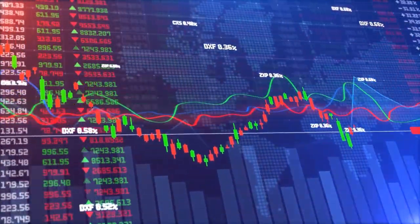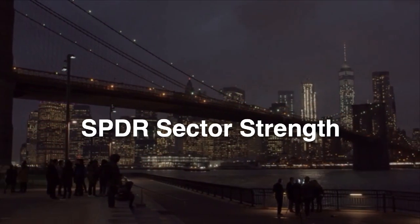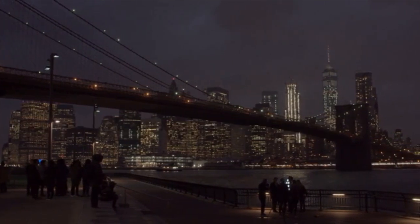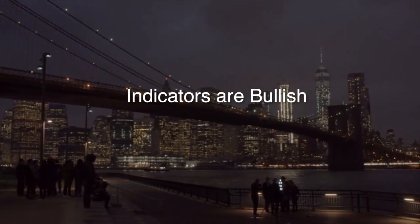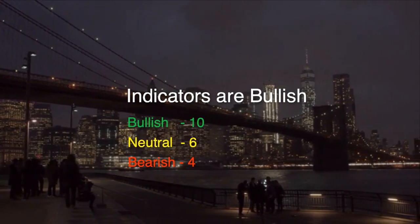In an example of the chicken or the egg, we also saw many sectors jumping with bullish price action and stocks rallying, giving us 10 bullish indicators, 6 neutral, and 4 bearish to start the week.